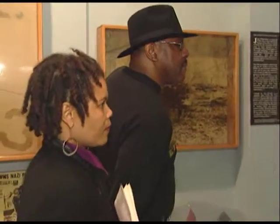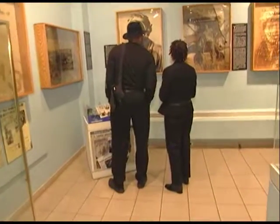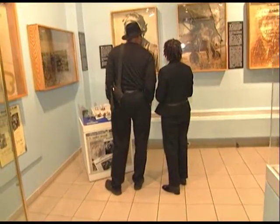This couple is in town from Cleveland, and the DuSable is one of the first stops on their weekend agenda. There's an exhibit on aviation, and I've heard of the museum coming in and out of Chicago and knowing some African American history, and I wanted to see it.